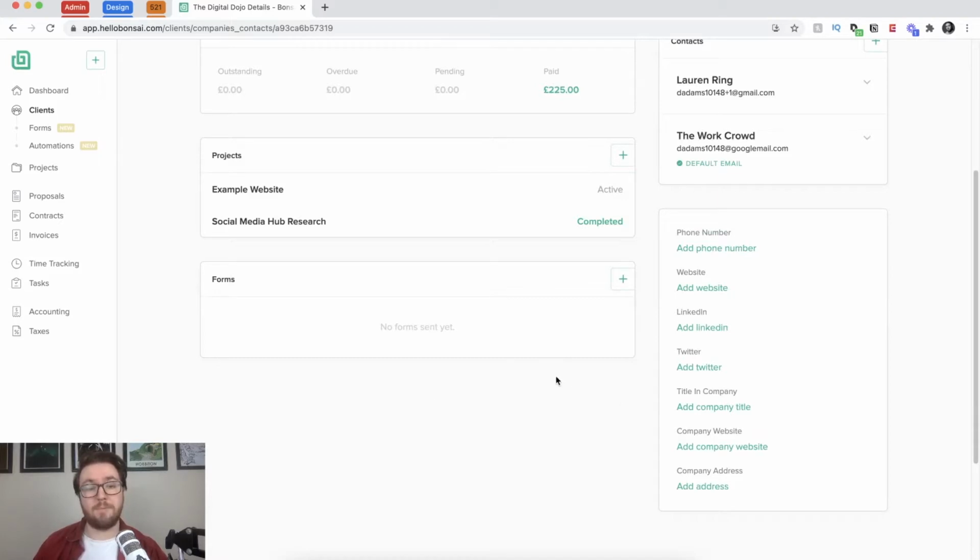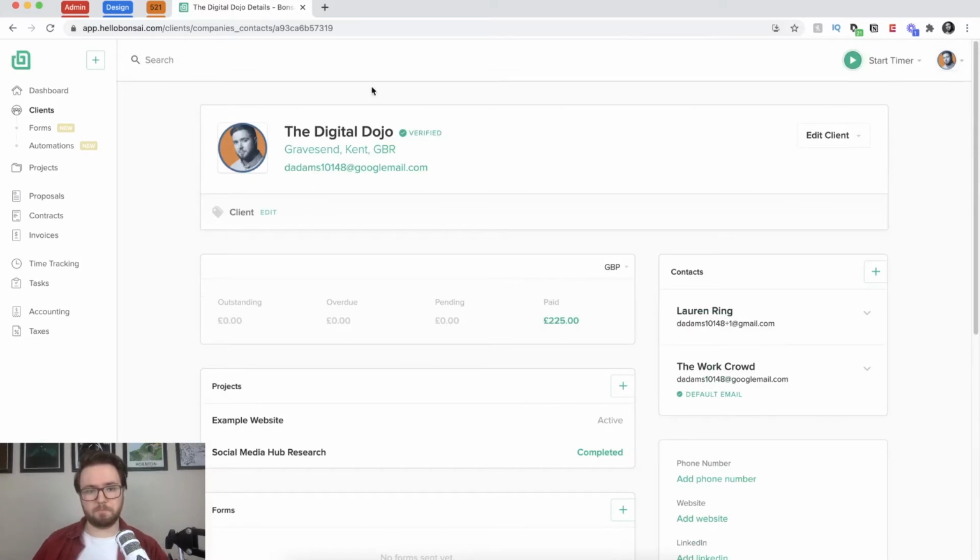Now, you also have forms. So forms are really good when you're scouting out and trying to do some information gathering about a new client. So what's their budget? What are they looking to improve? What are their pain points? I haven't used that because it's part of one of their higher tier payment options, but that's definitely something you could look at doing. So really great, simple area, and editing is really simple as well.